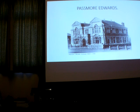Passmore Edwards. What a fantastic building. They started laying the stone for that in 1893. And they completed it in 1896. Now we know Passmore Edwards was born in Blackwater, because that's where the first Passmore Edwards building is. But his mother and father come down Hale live. There's a posh down here, see? And they come down Hale live, and they went over Philip to live.